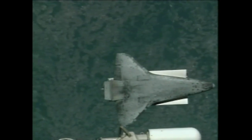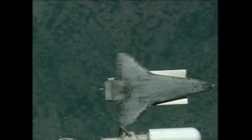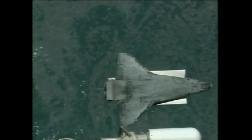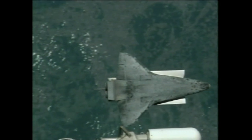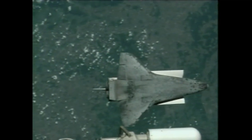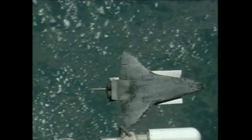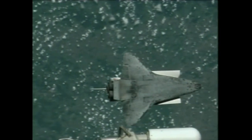Discovery, Houston, air to ground 2. If someone's available who's going to be going into the ODS once we get it open, I have some things we'd like you to look for on the APDS when you have time. Ready to copy. What we were seeing on the ground after we got it hooked up is that we have a single release indication for manual release on the APDS capture latch. It's no concern for us. We're fully hooked, but we're going to want to look at it when you get in there after opening the hatches, and I just have a description for what we'd like you to look for.